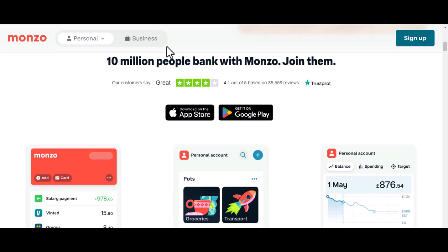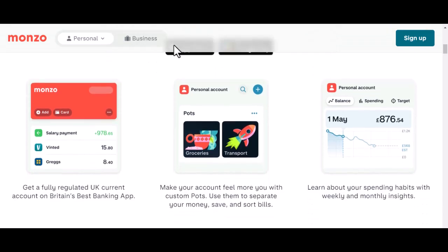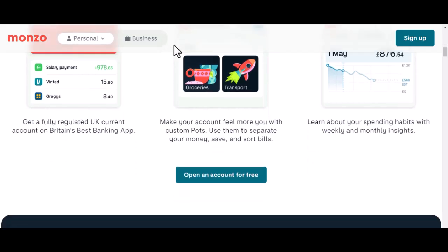Understanding Monzo and cash machines. Monzo is a digital bank that offers a variety of financial services, including a debit card. Cash machines, or ATMs, are physical machines that allow you to withdraw cash from your bank account. While most ATMs accept major debit cards, some may not accept Monzo cards due to various reasons.